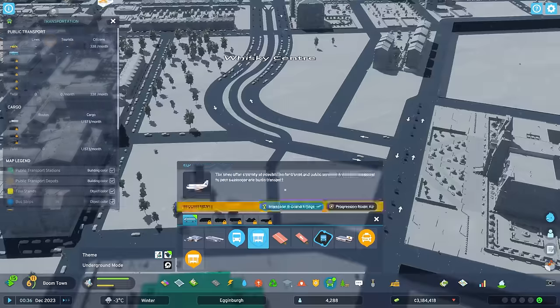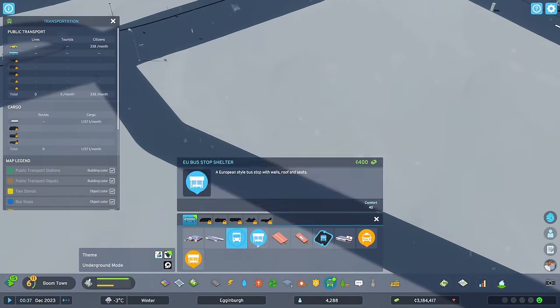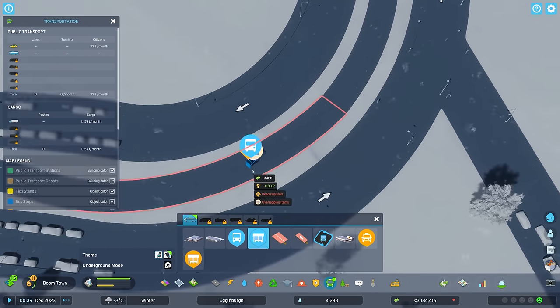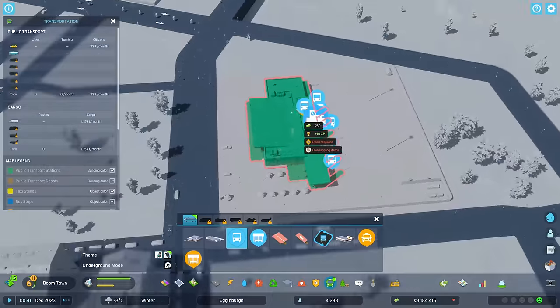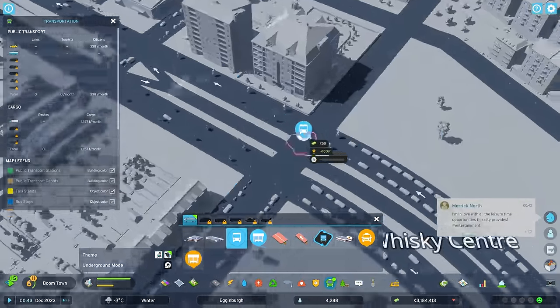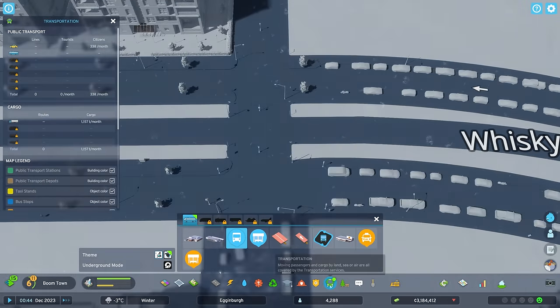Let's go ahead and place some... So do we want a shelter or a stop sign here? We can't place a shelter on just these roads, which is okay, I guess. We just have to place the regular stops instead. Let's do that. So we're going to have some buses stopping at the station, of course. Then we'll send our first stop to stop here.